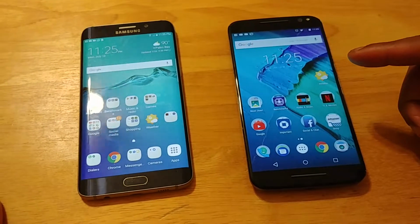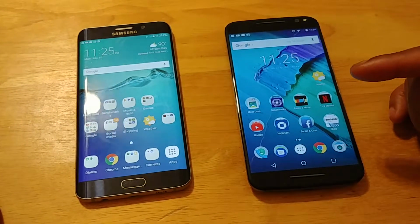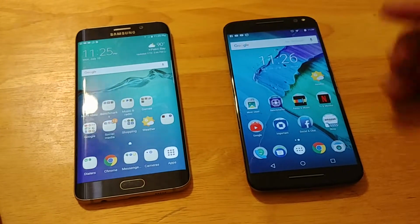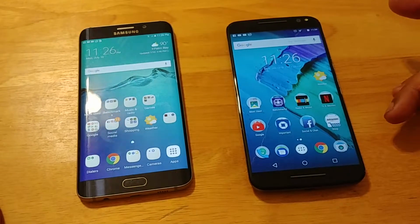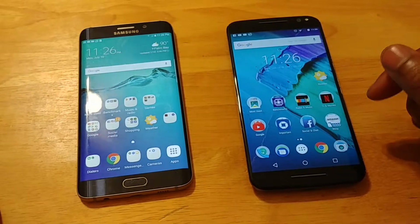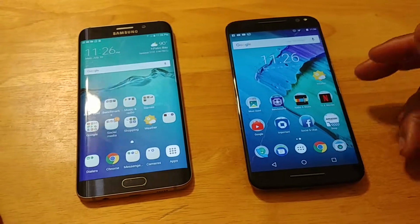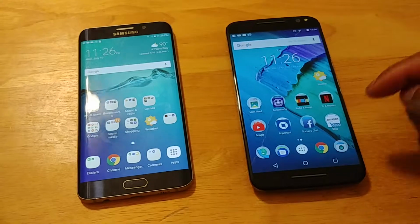With that being said, the Exynos processor handily beats the Snapdragon 808 processor in these benchmarks, guys. It's pretty much no contest. You already know. But like I said, benchmarks are just raw performance numbers. Now, if you do want to see the raw performance numbers, please be sure to check out my full reviews of both devices, which will be linked down below in the video description.